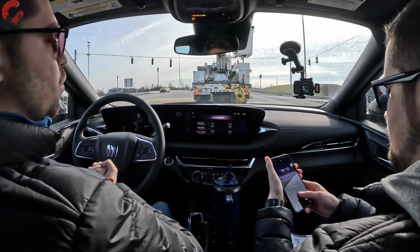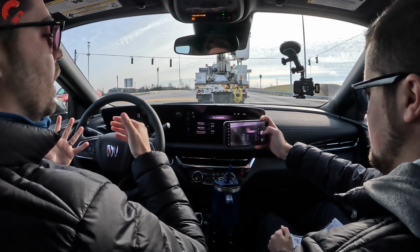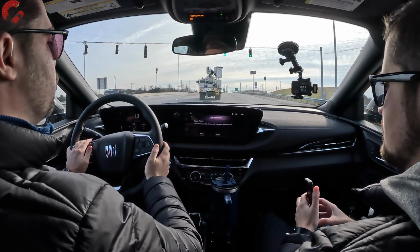And I'll have you go ahead and take a picture of that for our documentation. And then what we're going to do is reset trip 1 so we can get our official numbers for the interstate portion, and trip 2 will be our whole trip.